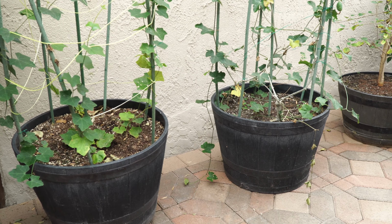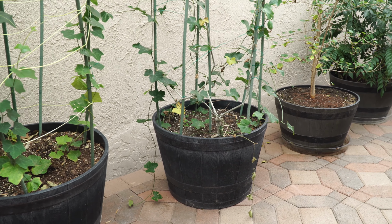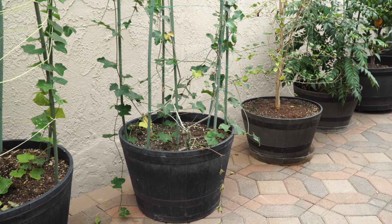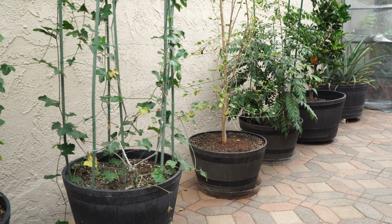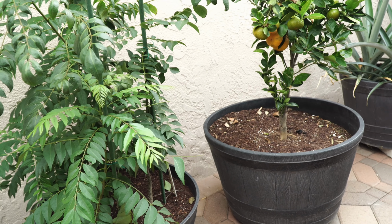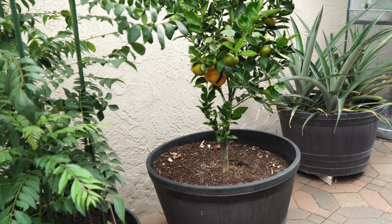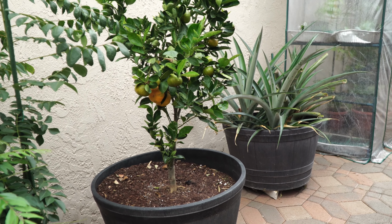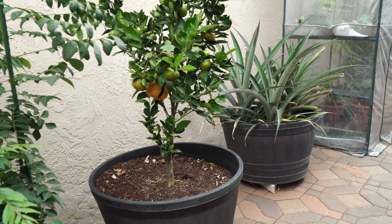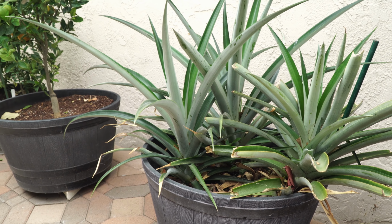On the other side, we have some ivy gourd plants. There are 2 pots now with ivy gourds. And we transplanted our mulberry tree into this container, followed by the curry leaf plant, the golden nugget orange plant, the orange tree that you can see here, producing oranges now, and the pineapple plant, which produced a lot of pineapples this season. And that concludes the tour of our containers.